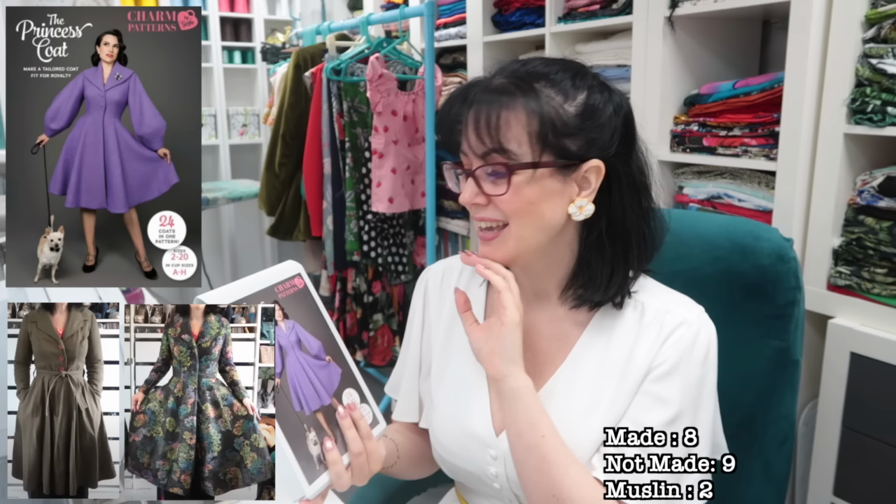We have the Charmed Patterns Princess Coat. I've made it twice. I have plans to make more. I love this thing. I don't wear my mermaid underwater rainbow coat very often because it is incredibly warm. Lined it with silk, it's interlined with cotton flannel and then polyester coating on the outside, but it is immense.